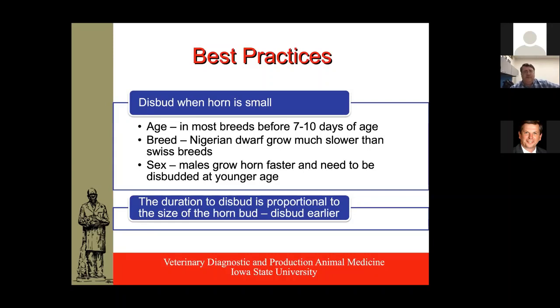So disbudding when the horn is small, in most breeds, that's going to be 7 to 10 days of age. Some of these breeds grow horn much slower. Nigerian dwarfs tend to grow a much slower horn. There was some discussion on the AASRP listserv about that a couple weeks or months ago. So at 7 to 10 days, you're probably not going to see a horn bud in those. So again, instead of setting a specific age, we recommend as soon as that horn bud is visible. But in most of our commercial Midwest operations that are predominantly Saanen and Alpine, somewhere in that 7 to 10 days of age, potentially even younger, 3 to 5 days of age for a buck is quite common because those males grow horn faster and they need to be disbudded at a younger age. And again, the duration of disbudding tends to be proportional to the size of the horn bud, so we want to disbud earlier.